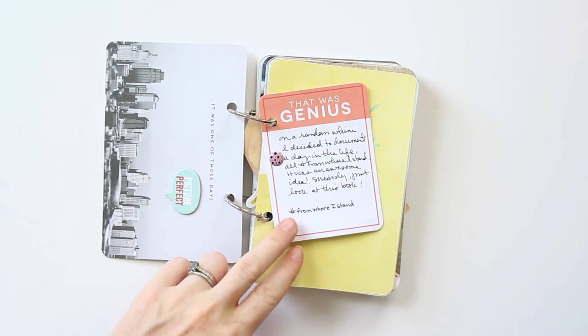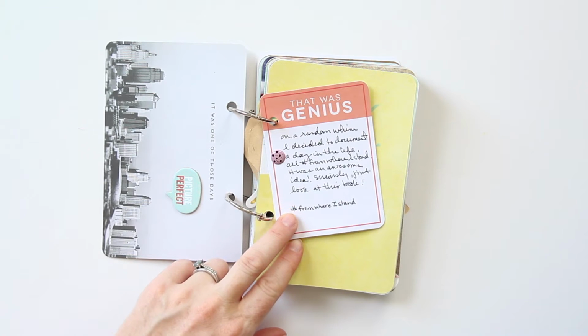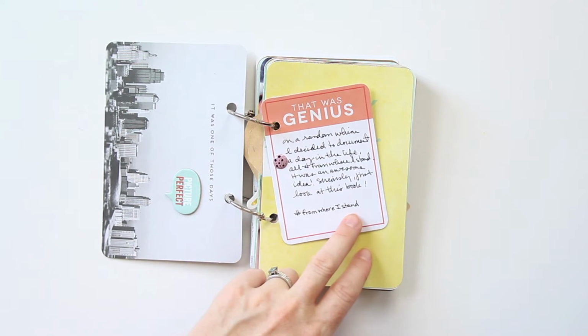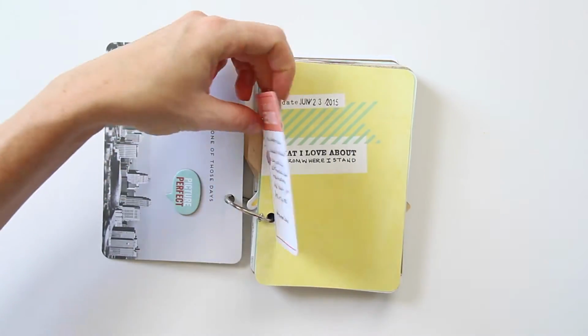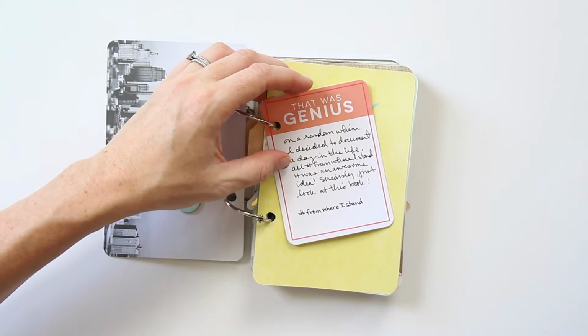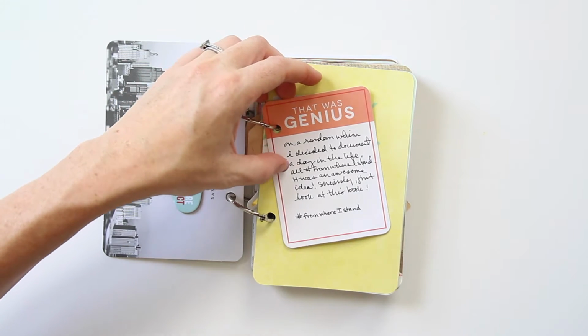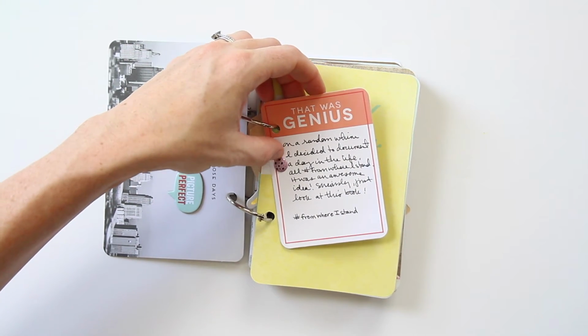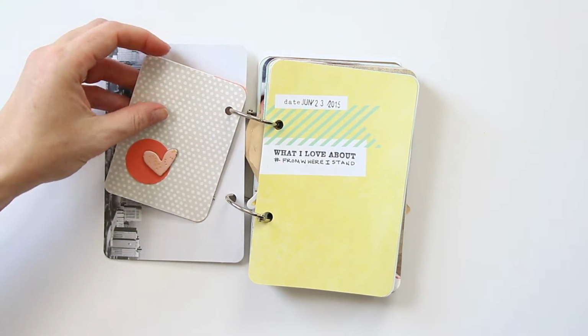So I decided on a whim to document a day in the life, all from where I stand. It was an awesome idea, and I seriously just look at this book. And then I put the hashtag from where I stand, and this is a little dot that I actually used to cover up. Oh, and you can't see it, but I had put the hole in a different place, and I changed my mind, so I put a little glue dot over it, and then I added some little black dots onto it to give it a little bit of a speckly look.